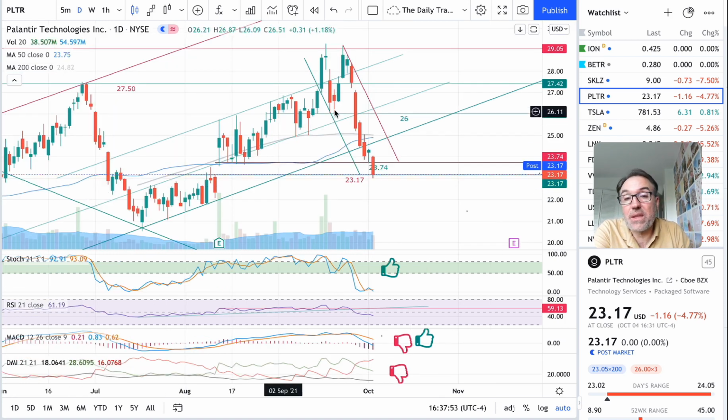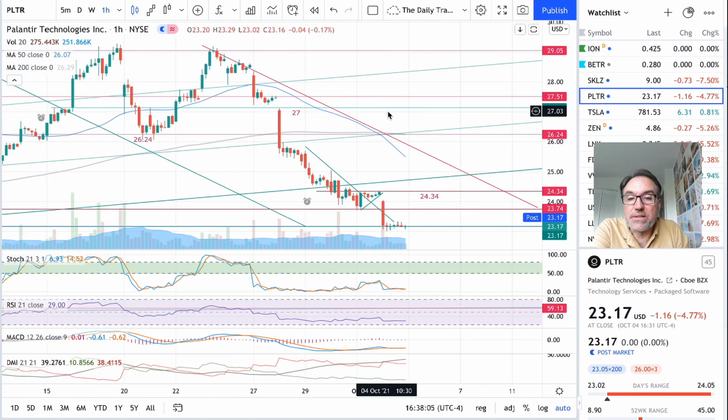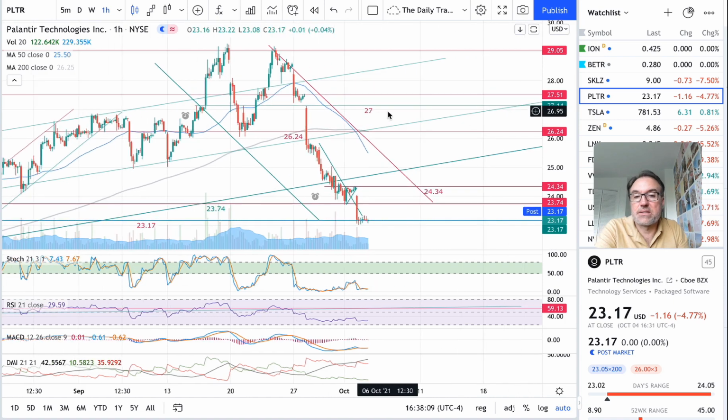This was a great call. So basically the gap was filled. The gap was filled today. The stock should be resuming, but you can wait until there are other indications before entering this stock.